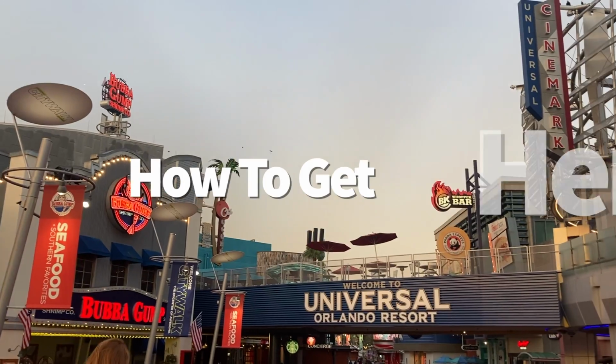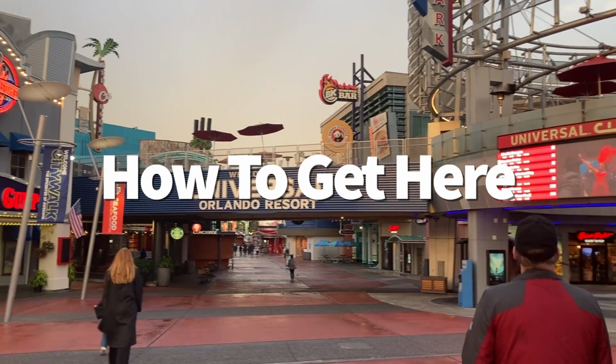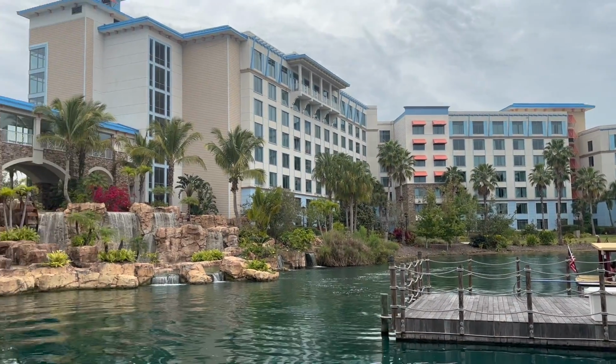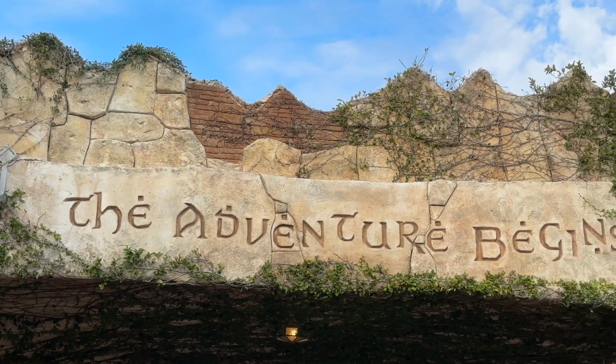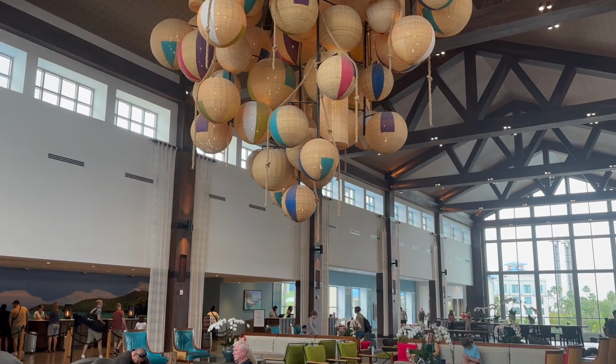So how do you get here? Well, it all depends on where you're staying. If you're staying in one of the Universal Orlando hotels, you actually will be within walking distance of not just Islands of Adventure, but the whole Universal Orlando bubble. For now, that is. That'll change once Epic Universe opens in 2025, since that third park gate is going to be a little further out, but we won't worry about that just yet.